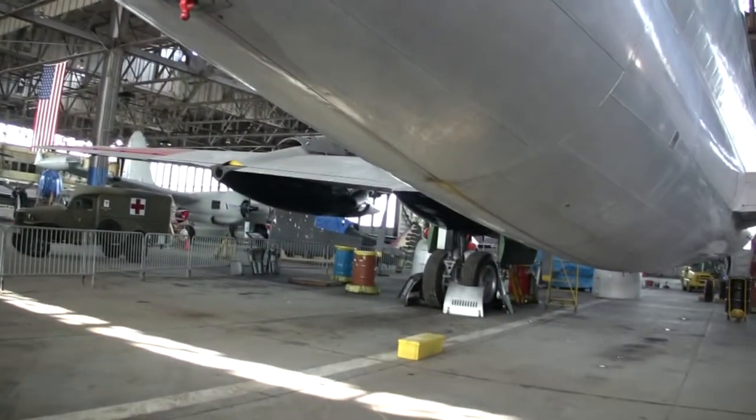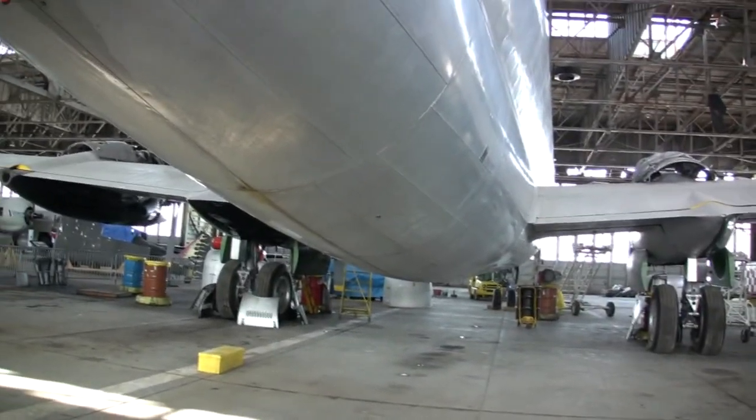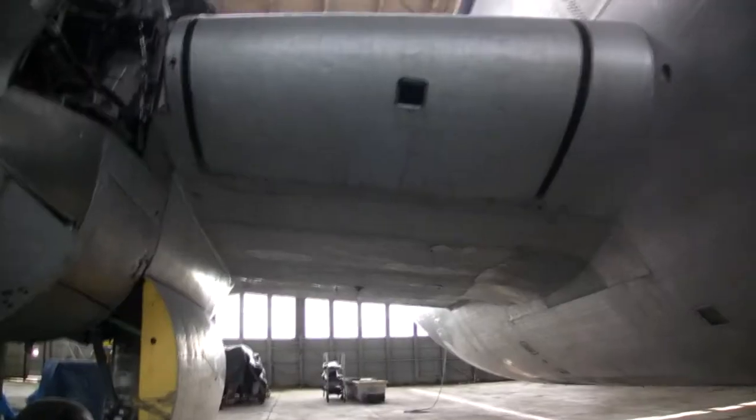Is there anything else back here that we should see? The front of the airplane. Oh, yeah, let's go up to the front. Okay, we're working our way towards the front of the aircraft.